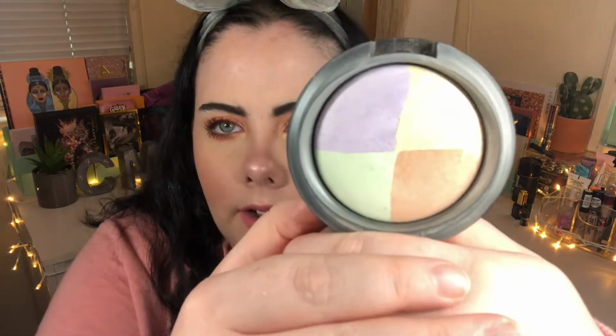Holy Grail powder is the Models Prefer CC Unbelievable Color Correcting Mineral Powder. This is a baked powder. As you can see, when you swipe it, it just has this beige color, but it has a luminosity to it. It is just the most natural setting powder I've ever come across, and I'm going to constantly repurchase this because I absolutely love it, honestly.